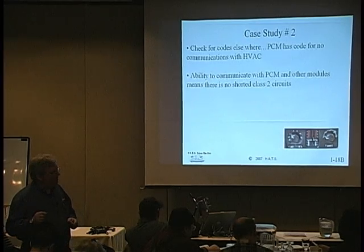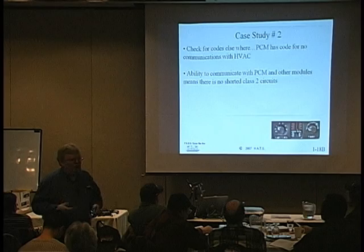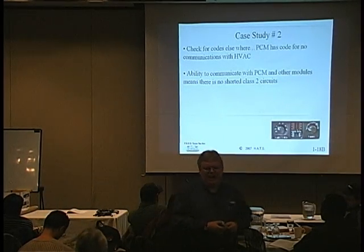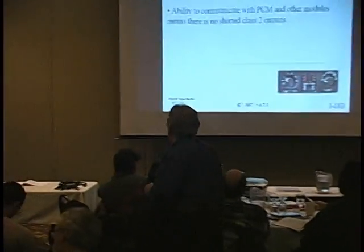The BCM is 64. The airbag module is 88. It's all in the service manual. You don't need to write it down if you don't want to. Let's see. HVAC is, I don't remember what the HVAC is. But they all have a different code.